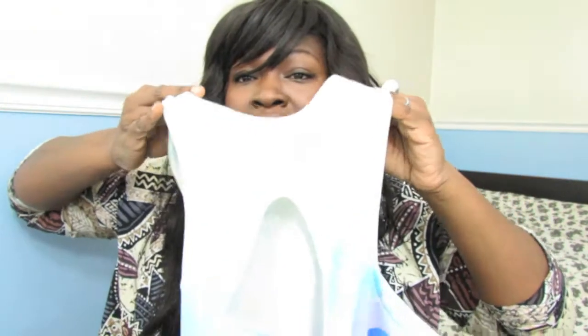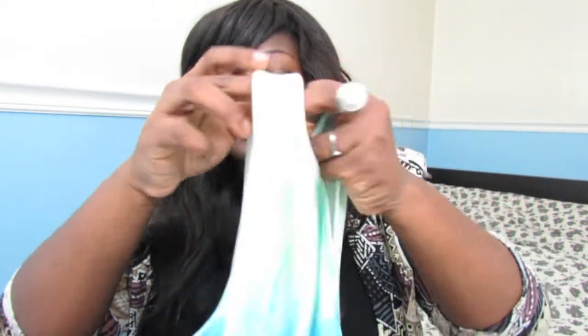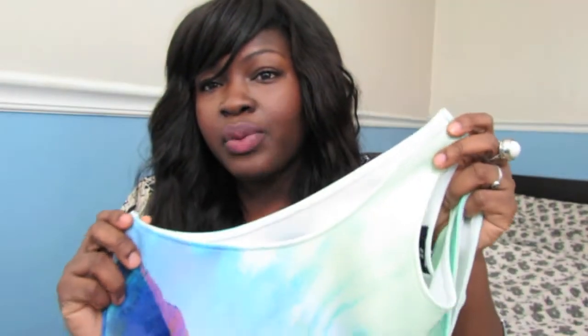I also picked up this dress, which also may go back, because I didn't know when I picked it up that the back is out like this. That's the hole in the back. I would never be able to wear this alone, because I always have to wear a bra. I'm not in any way small-chested. And I don't know what kind of bra I'm going to wear with this, because it has a really deep scoop.